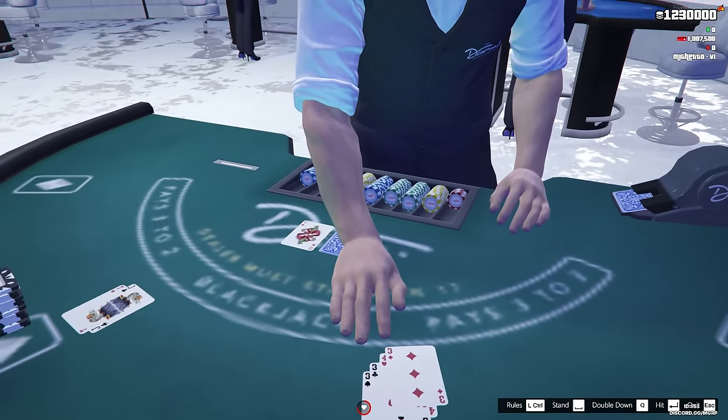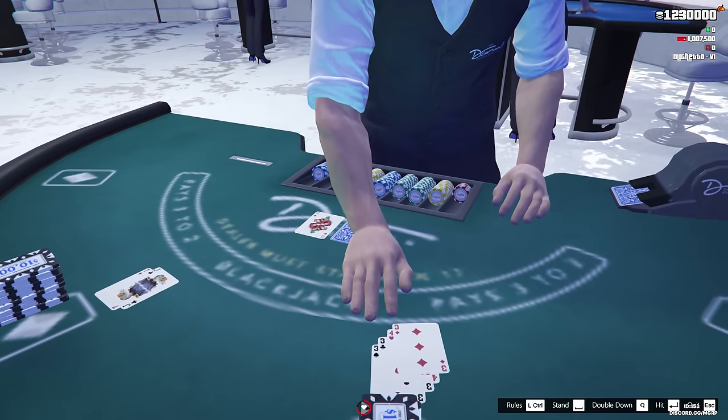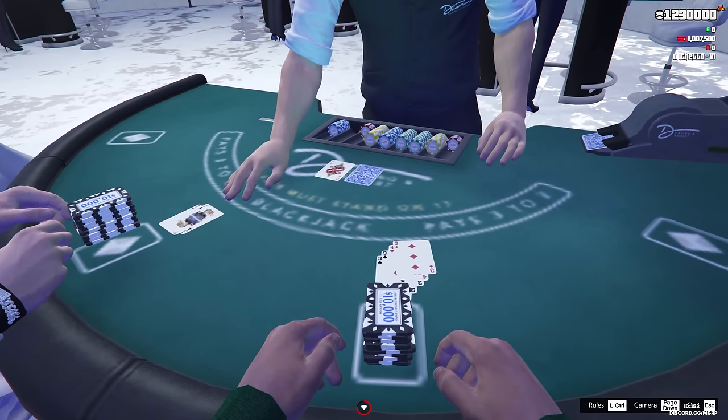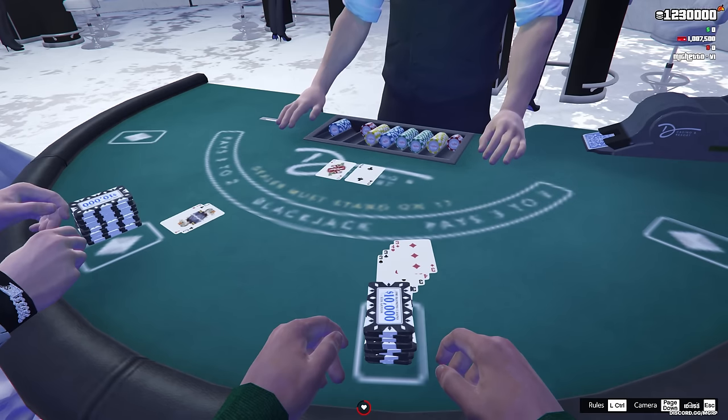God damn it. A high card's coming. You know what? Everything all right? This is probably a bad idea. I'm going to stand. I'm going to stand on a 13. I'm standing right now. He's got a fucking 20. That's 12. Please, high card. Get a 10. That's 20. God!